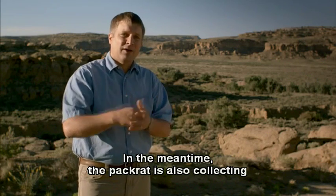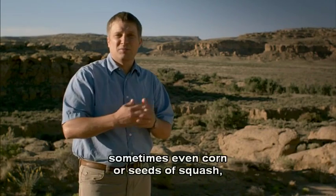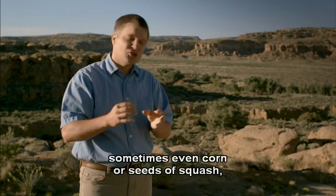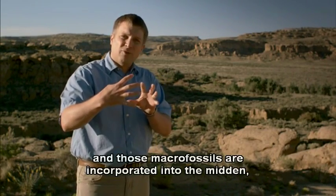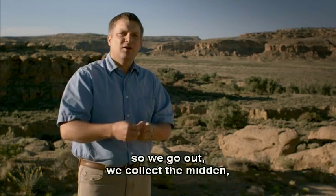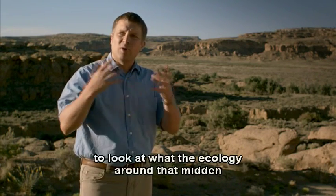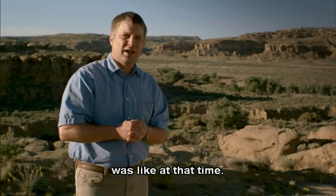In the meantime, the pack rat is also collecting things, the plants around it, also pot shards, sometimes even corn or seeds of squash. And those macrofossils are incorporated into the midden. So we go out, we collect the midden, and then we examine the macrofossils in that midden to look at what the ecology around that midden was like at that time.